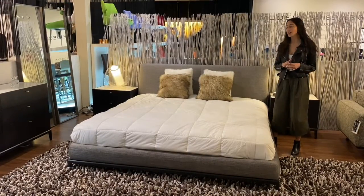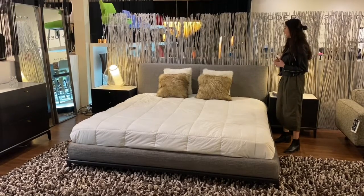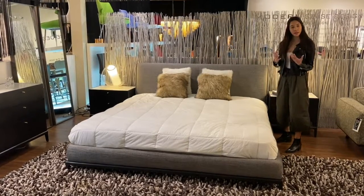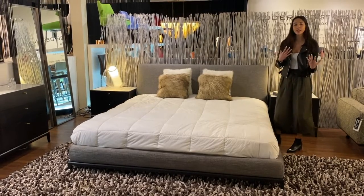Today I want to show you this amazing bed. Its name is Winston. What I love about Winston is that it might look a bit too classy, a bit too simple, but sometimes it's what you need. Winston's very easy to decorate.